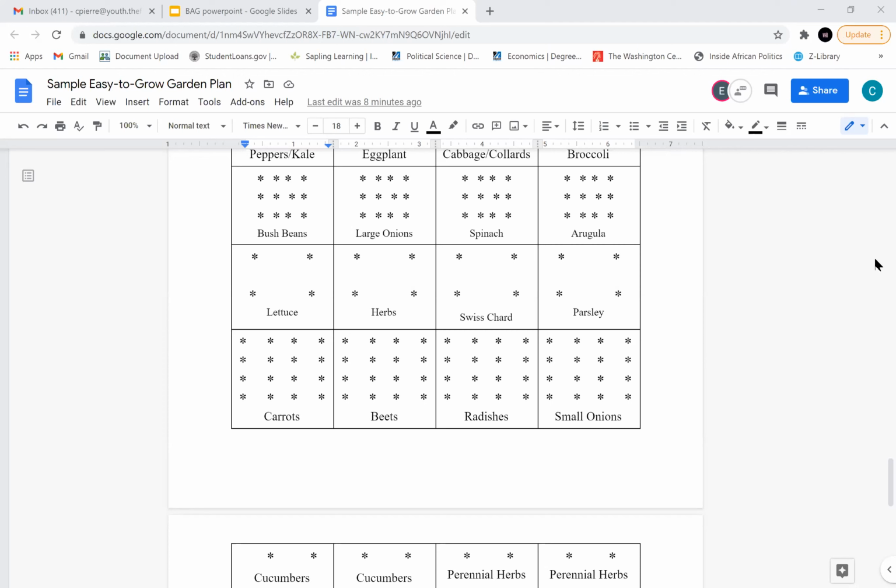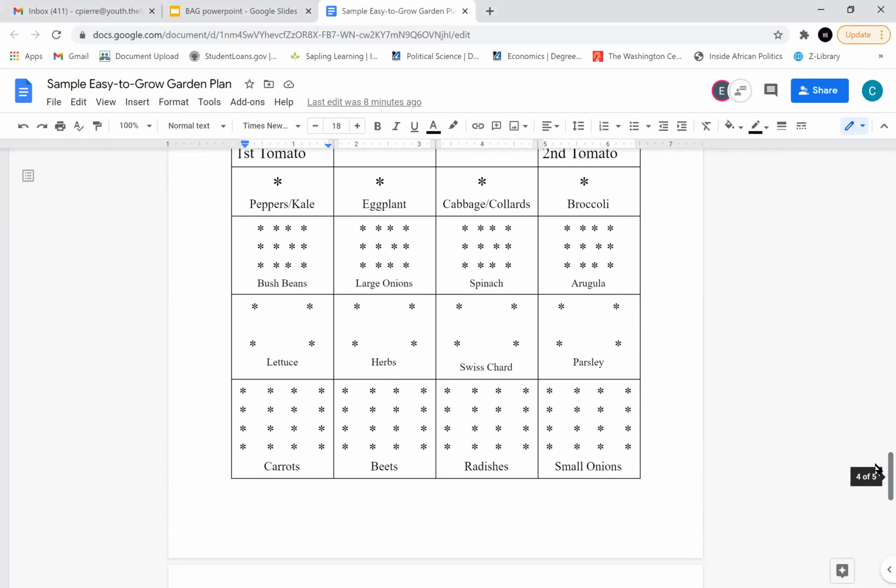Somebody is wondering if they could get a copy of this grid, which would be really cool. Are you able to make a link that we can just throw into the chat for this actual document to share? Yeah, I'll put it in the chat. Awesome, thanks, Chelsea.